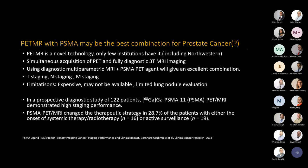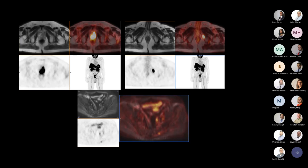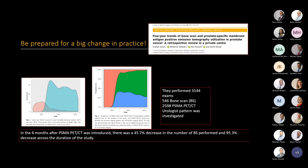PET-MR, as I said, is a novel technology. Only a few institutions have it. One is Northwestern. It is simultaneous acquisition. You will have really nice MRI imaging plus PSMA PET imaging. That might be the best future combination. This is one of our cases with high radiotracer activity in the lesion here. But this tiny bone lesion was missed on the MRI, but we detected it on the PET portion, and actually it changed the management a lot.